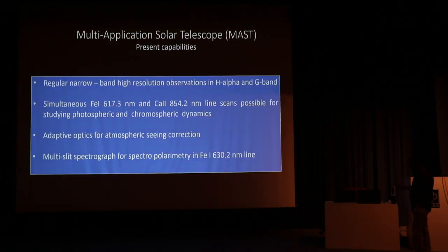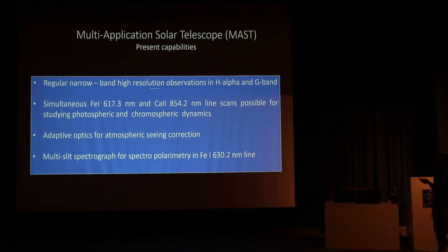So I'll come to the last section, the present capabilities. We can have regular narrow band, high resolution observations in the CH and G band at present. And we can have simultaneous images in 6173 nanometer and the calcium 8542 line. These originate in the photosphere and chromosphere, so this can be used for studying photospheric and chromospheric dynamics. Now the adaptive optics is being integrated with these instruments and can be used for seeing-corrected observations. We can also get observations from the multi-slit spectrograph, or spectropolarimetry, in the 6302 nanometer lines.